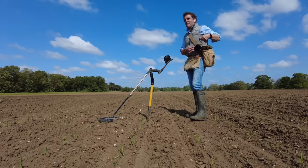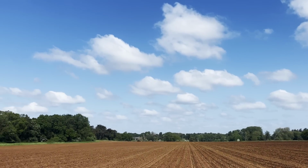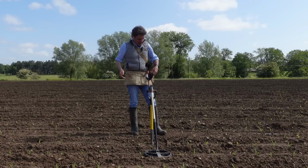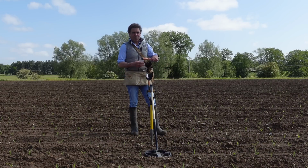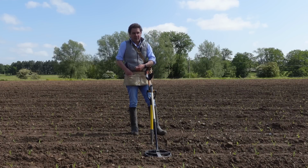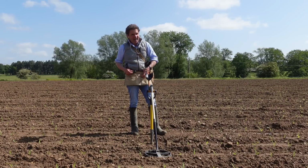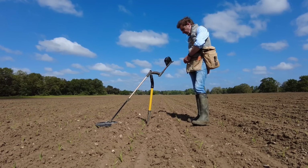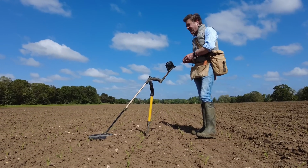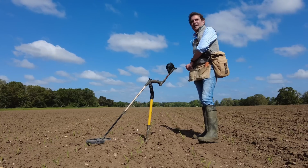But anyway, meanwhile, I'm back on this field. I'm quite lucky, to be honest. The maize is still coming through, but it's easily detectable as long as I'm a bit careful. And fortunately, I brought my pinpointer with me this time, because it was a bit of an effort last time. But we did find a load of Roman coins and brooches and stuff, so it was fabulous. And already today, I don't really care if I don't find anything. I'm having such a nice time. I haven't been out for a while, and it's just lovely being out, quite frankly.